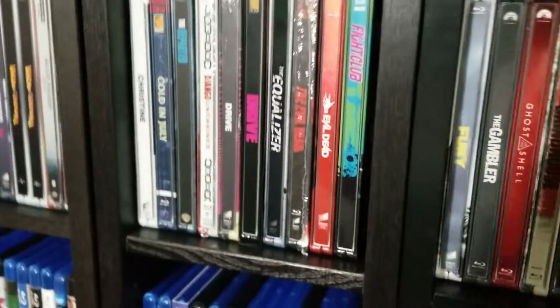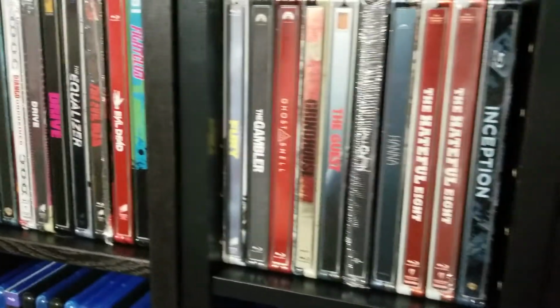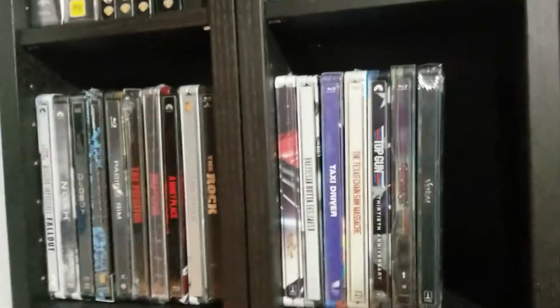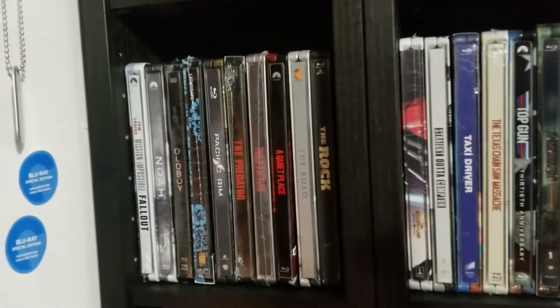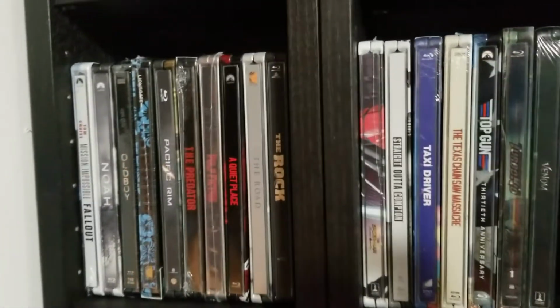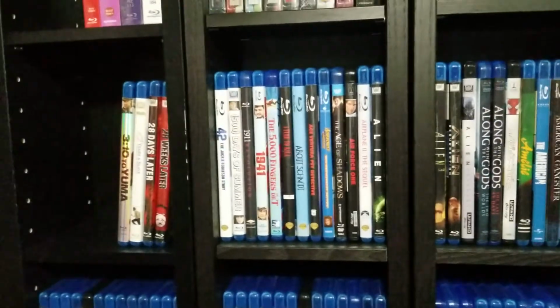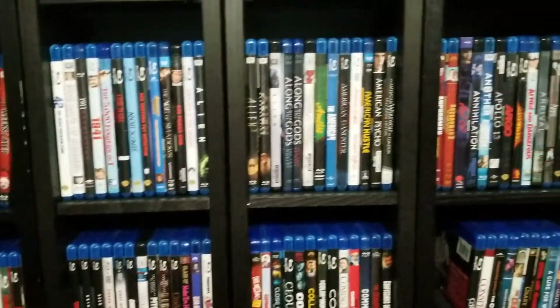For a while I kind of got out of getting steelbooks. I didn't really want them too much anymore, but I've kind of gotten back into collecting steelbooks. I don't have as many, or I might be about close now, but I got rid of a lot of what I had before, and I've gotten a lot of new ones. So steelbooks, and then the rest of the shelves are all my standard Amaray cases.